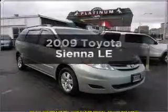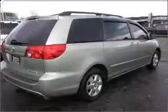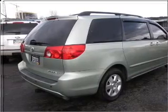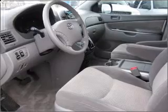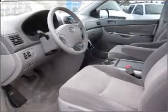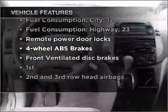Check out this 2009 Toyota Sienna. This is the set of wheels you've been looking for, with a reliable six-cylinder engine connected to a smooth-shifting five-speed automatic transmission. Premium wheels give a more luxurious look. The anti-lock braking system will keep you safe on the road. And with these notable features, you won't want to miss out on the opportunity to own this amazing vehicle.